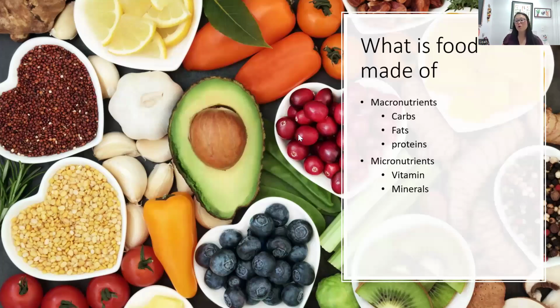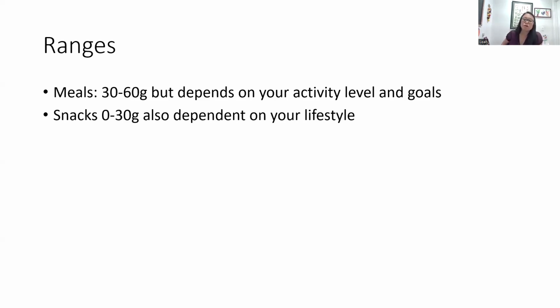Before I get into my 3 steps for carb counting, I always want to go over what food is made of. Food is made of things that are delicious. It's also made of macronutrients, which are basically our large nutrients: carbs, fats, and proteins. And then it's also these smaller nutrients, micronutrients like vitamins and minerals. So these are the scientific things that food is made of. But then, of course, flavors and textures and taste, all those great things that make us enjoy food. But I think for this talk, it's important to go over that.